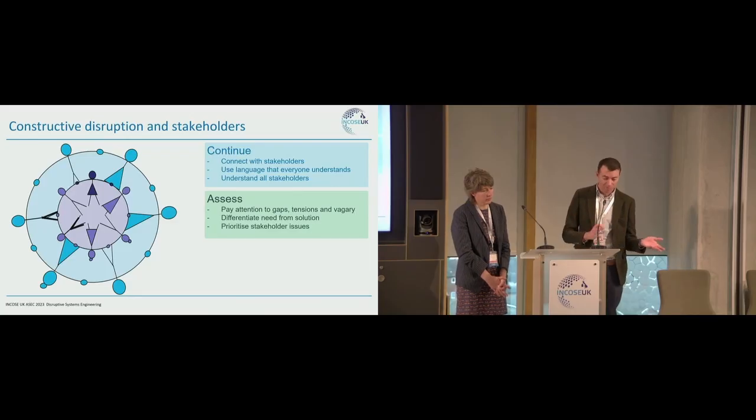Another theme from the earlier presentation is focusing on differentiating need from solution. So focusing on what we need to do, not how we're going to do it. There's more than one way to do things. And it's prioritizing those stakeholder issues.